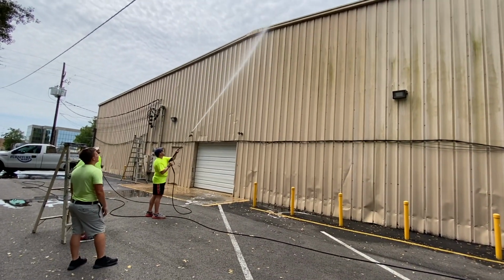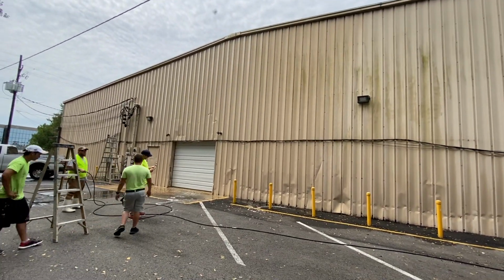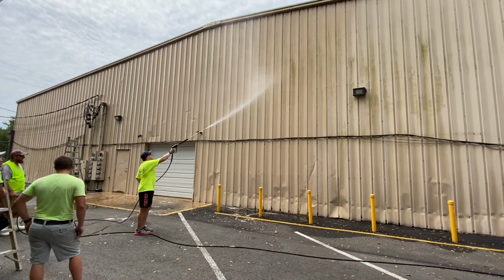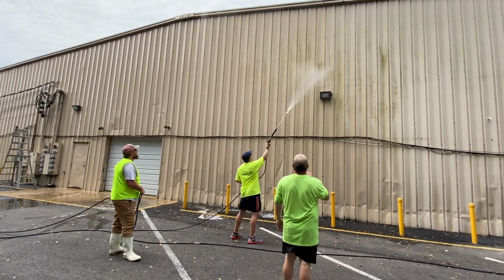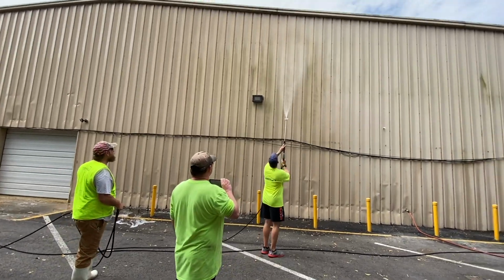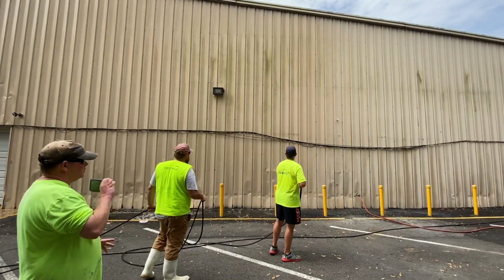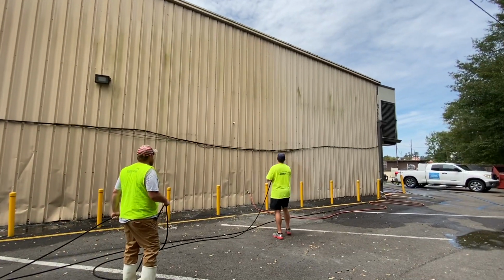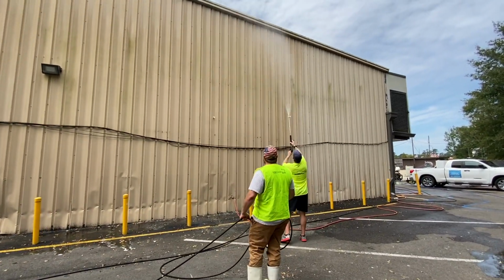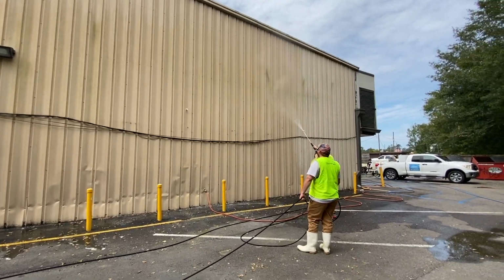So as you guys can see, not only did we do the stucco siding on one side of the building, we're also going to wash everything under that. So underneath the overhang, they're going to be doing brick washing, they're going to be doing concrete cleaning as well, and then they're actually getting to see how to wash siding in the back. And as I mentioned before, we're working with a 12-volt system as well as a downstreamer, and they're kind of getting a feel for both, as well as the dwell time.